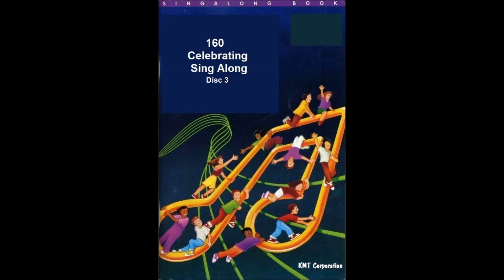True bugs belonging to a special group. Hemiptera is the scientific name, for not all insects are grouped the same. Some people call all insects bugs, but they aren't all true bugs.